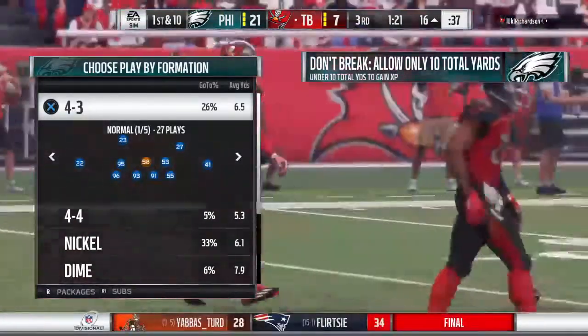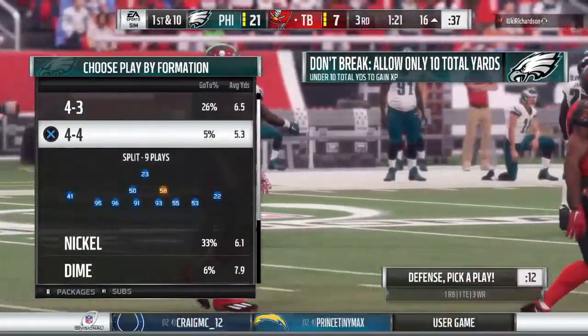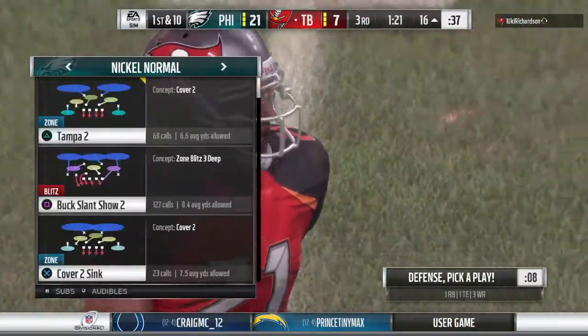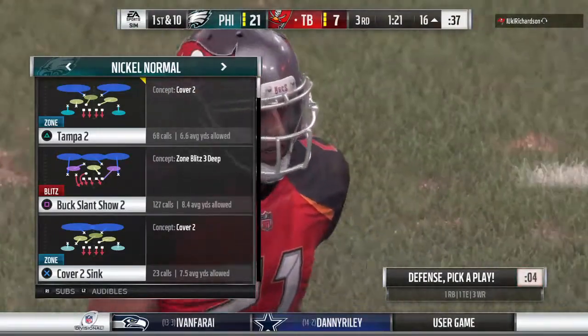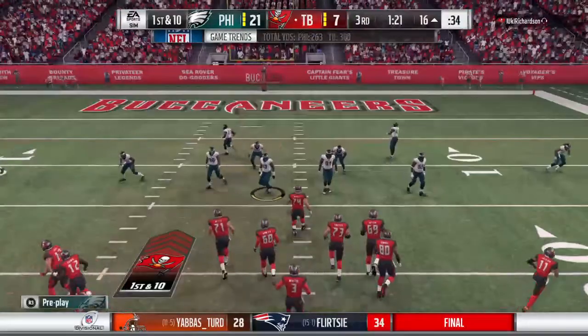Let's just call that play exactly what it is. Needed, because they wanted to get back in the game, and they knocked the ball free, and now they have a chance to do exactly that. They got the chance. Now they have to take advantage. And they'll start this drive with very good field position.